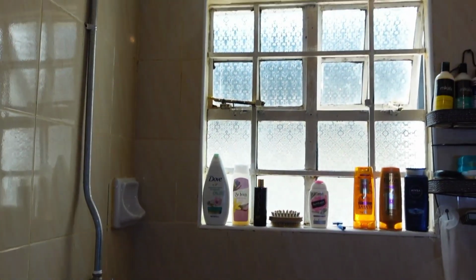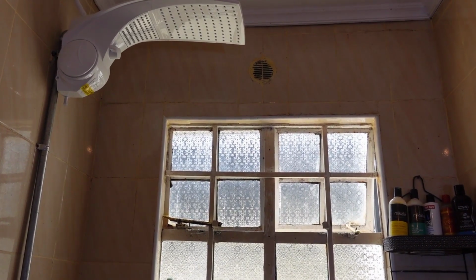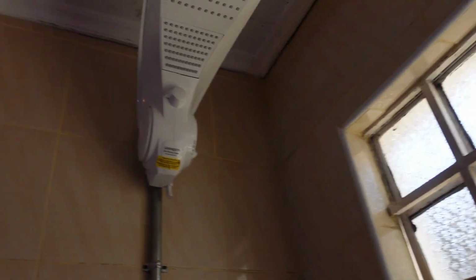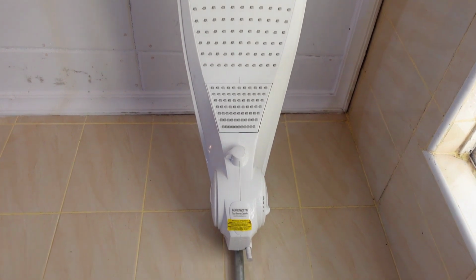So back home, while I was away, we had a new shower installed by Tungsten Electricals. So we went with the duo shower. You get to choose either the vertical one or the diagonal one, and it has multiple temperature options. It requires more water pressure than your usual shower though, but so far so good.